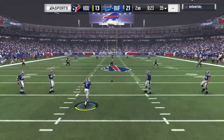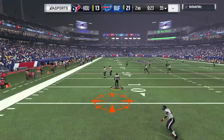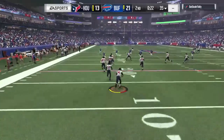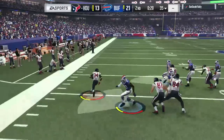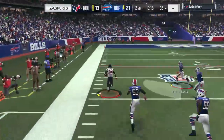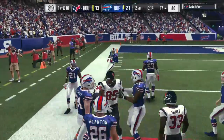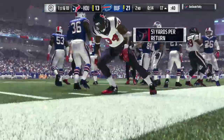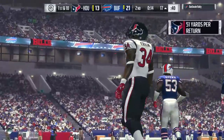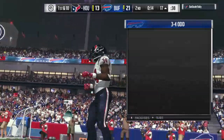Here's the Bills kickoff unit now as they will send this one away. This one taken from the 7. And he's got some space here. And how about that return? As he's all the way inside the 20-yard line. And the Texans set to come onto the field. And where the ball is now, you got the field goal pretty much in the bag.